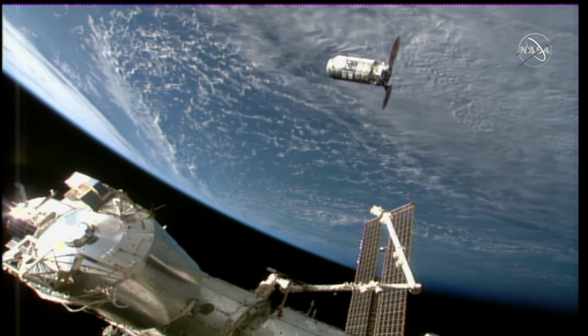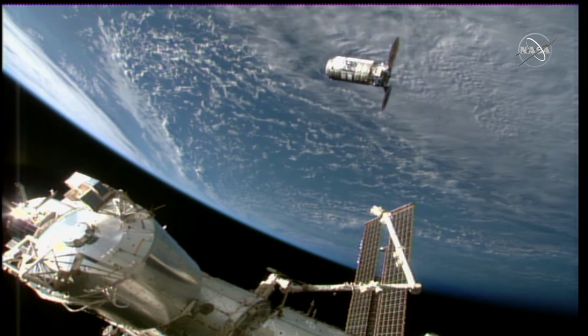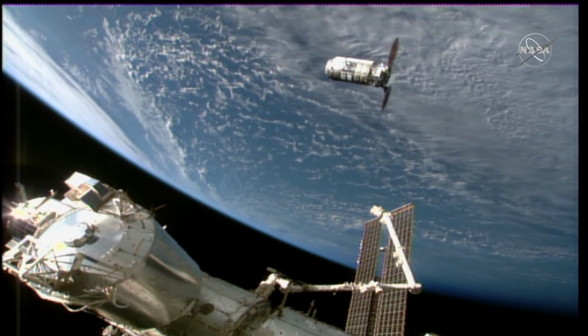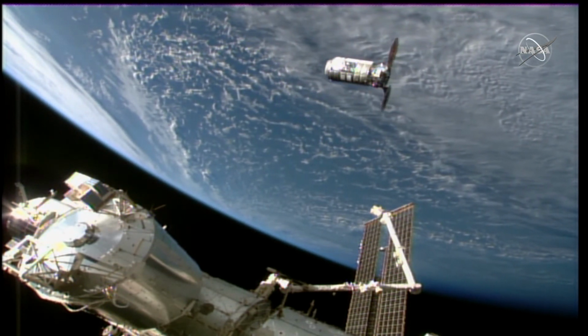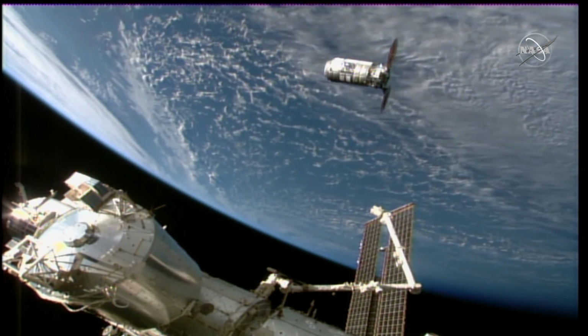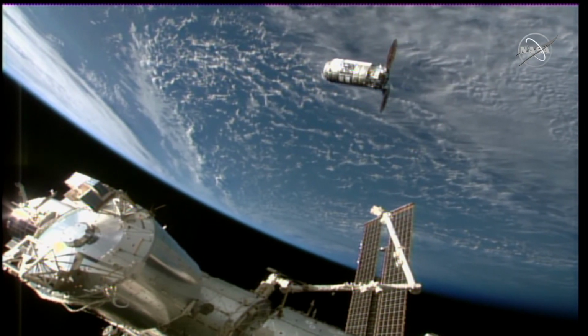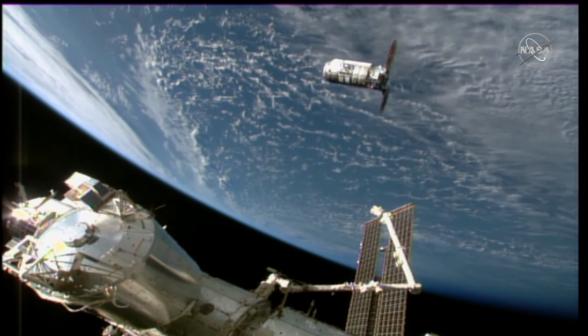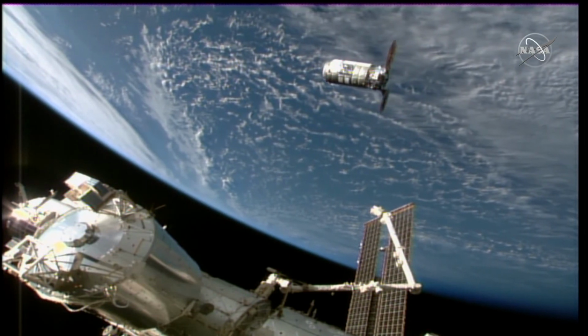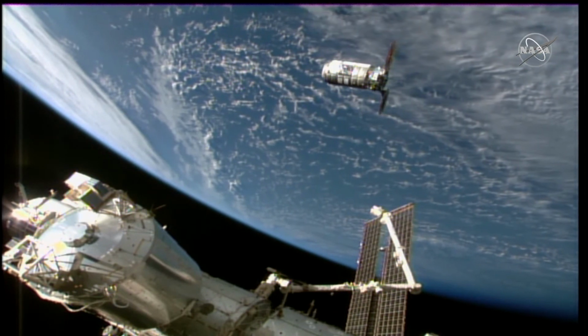And Station Houston, Cygnus has resumed the approach to the capture point. Monitor approach within 30 meters per step 7 and 1.102. The crew is primed to issue retreat if primary range is less than 6 meters. And Houston Station, we copy step 7, 1.102 is in work.